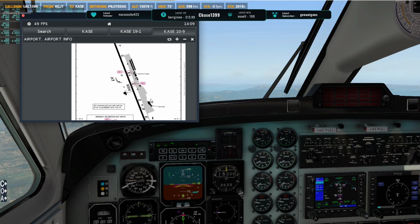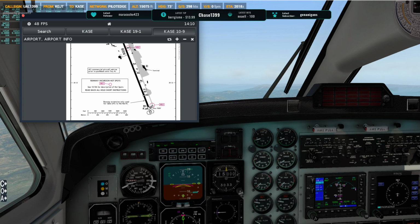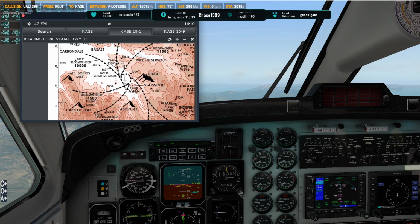Right now the wind is 010 at 10 to 16. So 010 is like coming from this direction. So we're definitely going to have to do a circling approach the way it is right now.